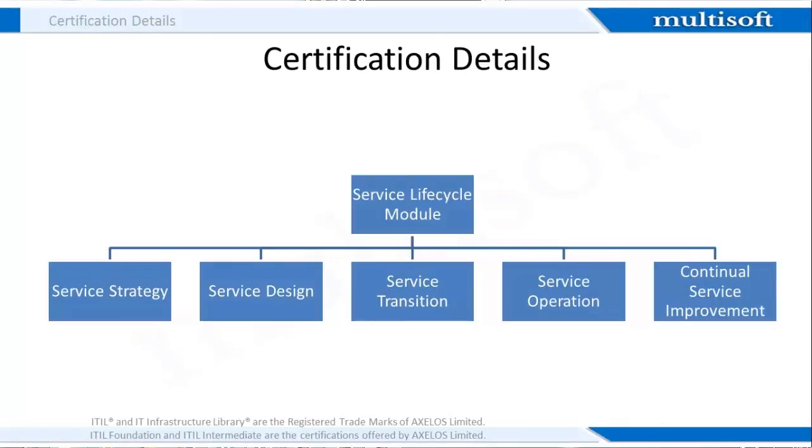All the modules within the service lifecycle category are suitable for those intending to focus on the process and practice elements used and management capabilities needed to deliver quality service management practices. The service lifecycle modules include service strategy, service design, service transition, service operation, and continual service improvement.